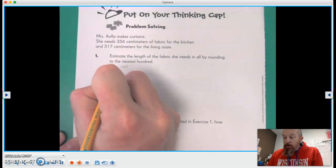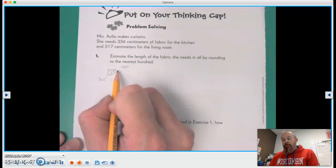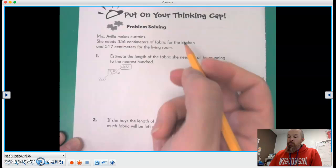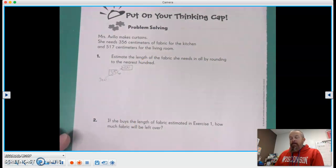So now we look next door. I see the 5. Is that 4 or less, let it rest? Or 5 or more, raise the score? That is, 5 or more, raise the score. Okay? So estimated 400 centimeters for the fabric for the kitchen.